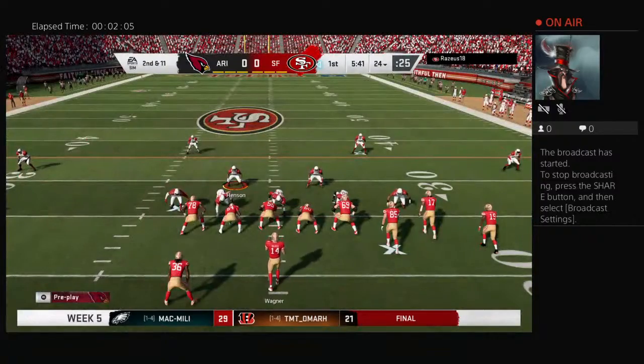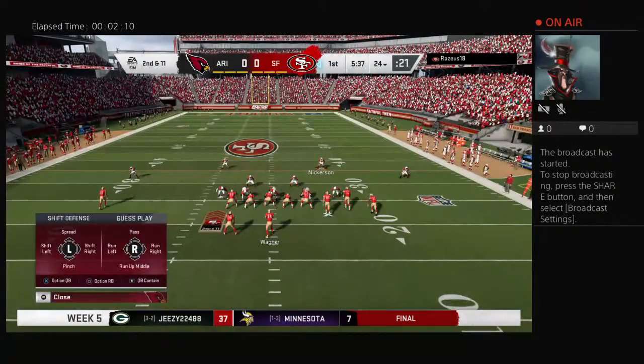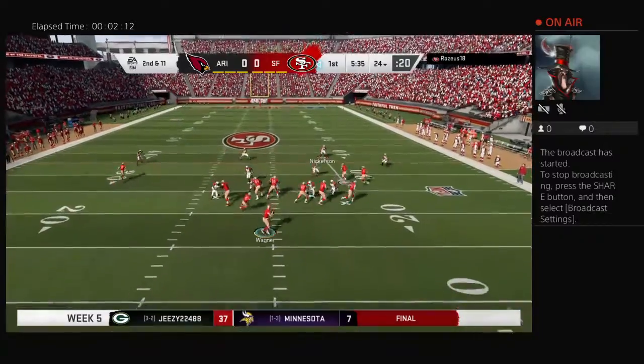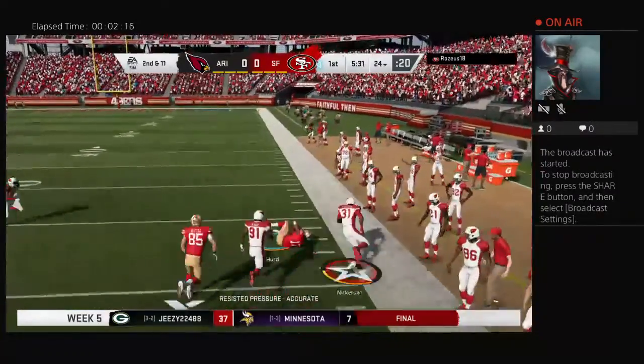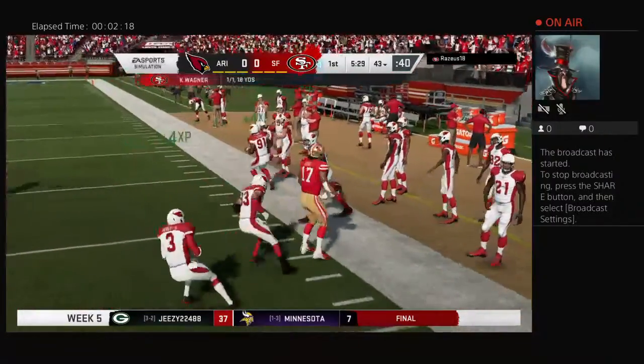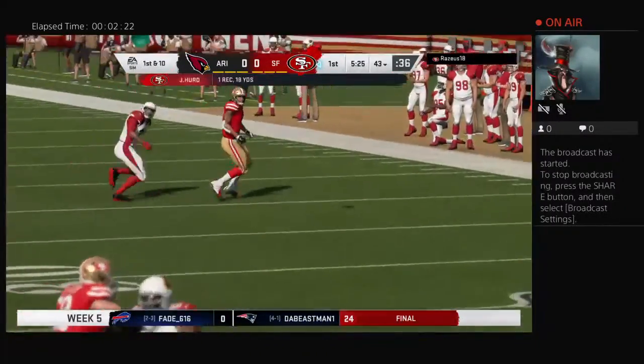Operating from the gun, Wagner. This one taken in by the former Baylor Bear, Jalen Hurd. 18 yards, first down Niners.